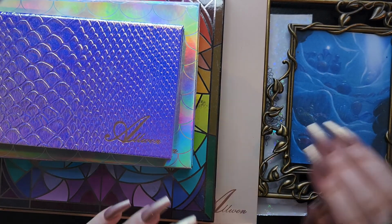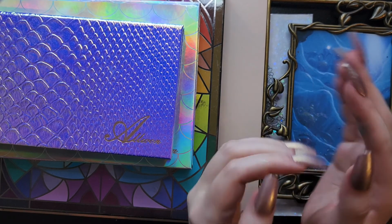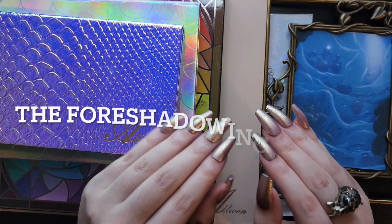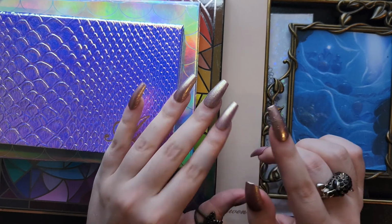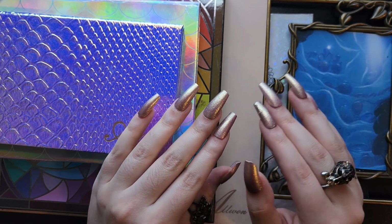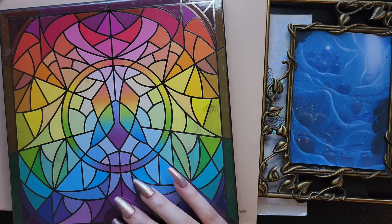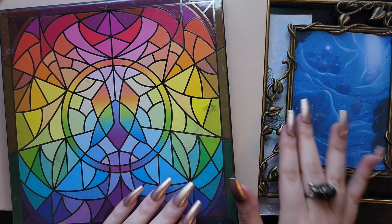That was an actual struggle with these medium coffin nails. Usually you guys see me wearing the short coffin nails, and those I have no problem maneuvering eyeshadows and stuff, but these ones are just a tad too long. But I did want to wear them because I had made these before the short coffins came out, and so they're just a really pretty neutral eyeshadow set, and I actually made them using Opulent from Cliona, so we will definitely be including that multi-chrome in the palette.